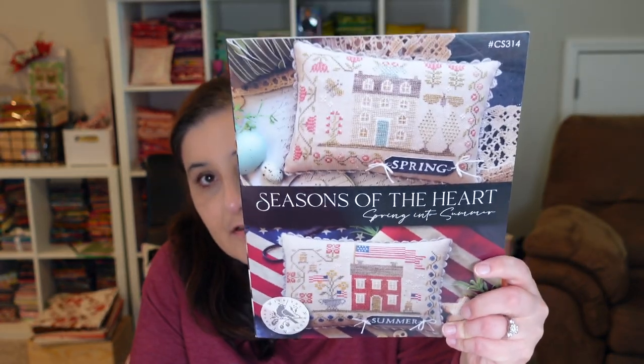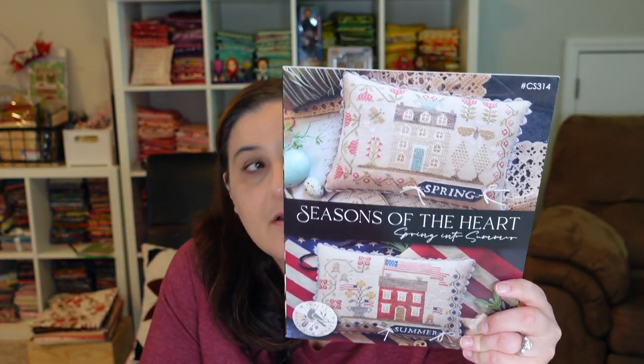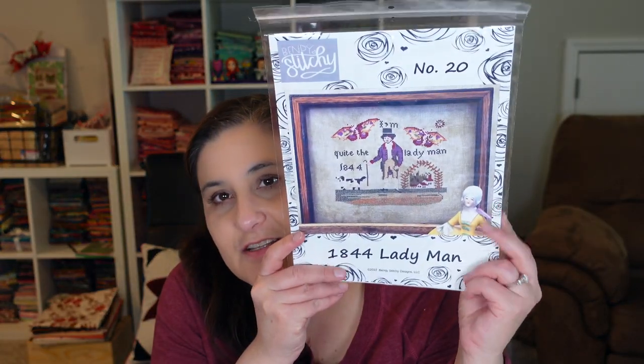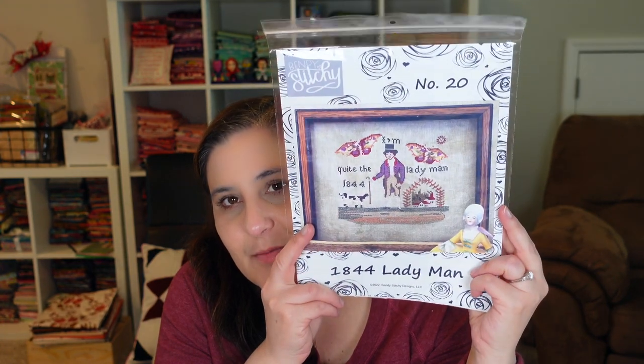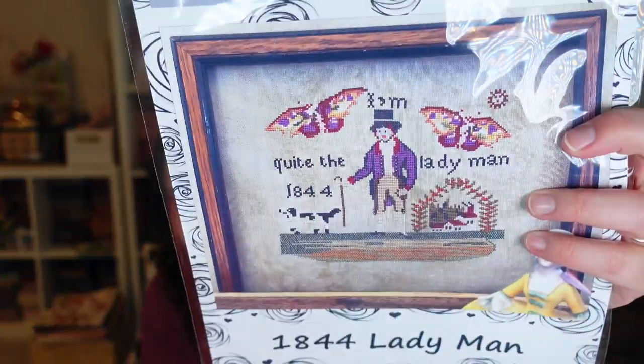Seasons of the Heart by With Thy Needle and Thread, Brenda Gervais. I love these pillows. I actually ordered the floss for them because I want to start these. I got 1844 Lady Man by Bendy Stitchy. That's just so fabulous. I think there's a stitch along happening. I need to join that. I love the colors and it's just so cute. Come on. I love it.